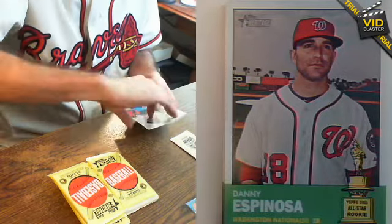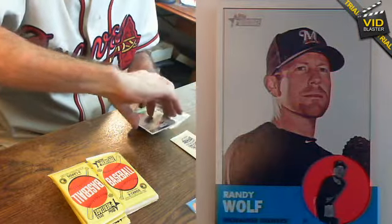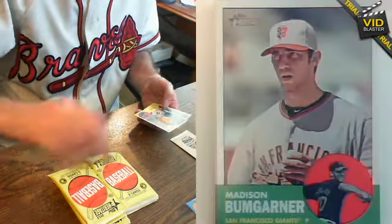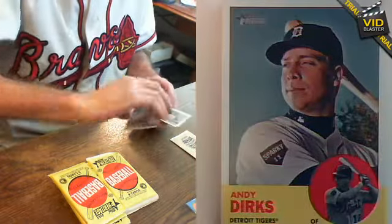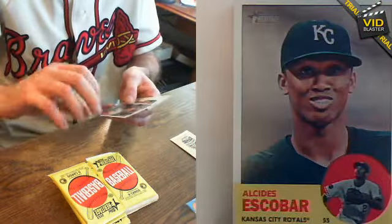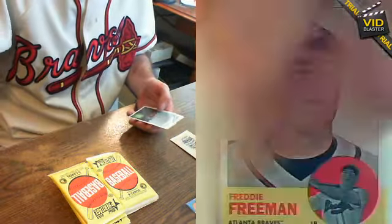Okay. Randy Wolf for the Brewers. Bumgarner for the Giants. Andy Dirks for the Tigers. Escobar for the Royals. Yeah, go ahead, Josh. Francisco Cervelli for the Yankees. Freddie Freeman for the Braves.